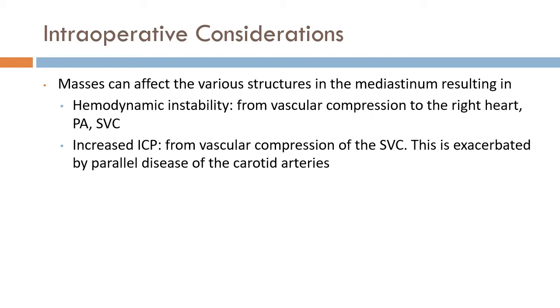SVC compression could be an issue. So SVC compression is an issue because what drains into the SVC? Everything from your arms. Where are all your IVs usually? In the arms, right? So you might see venous engorgement. They could have very flushed faces, edema in their faces. These are all things you're assessing them for. Where do you put the IV in those patients if you have that issue? The foot, the leg, put a femoral line in.